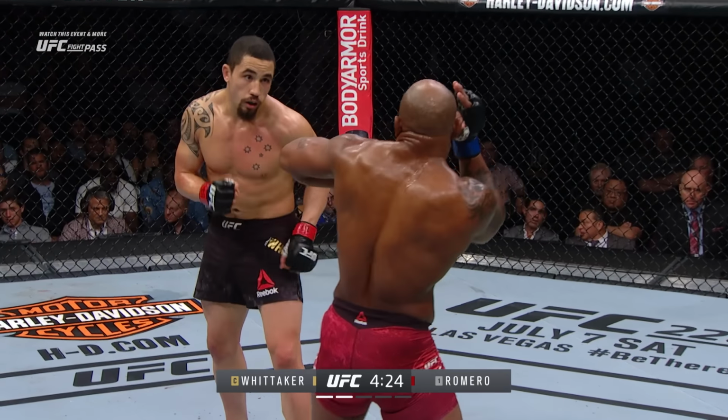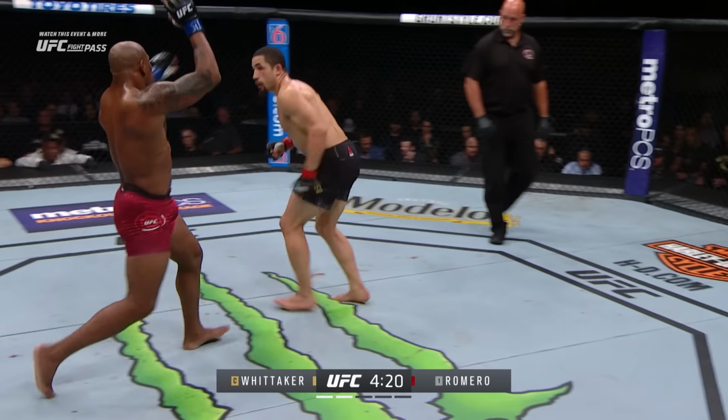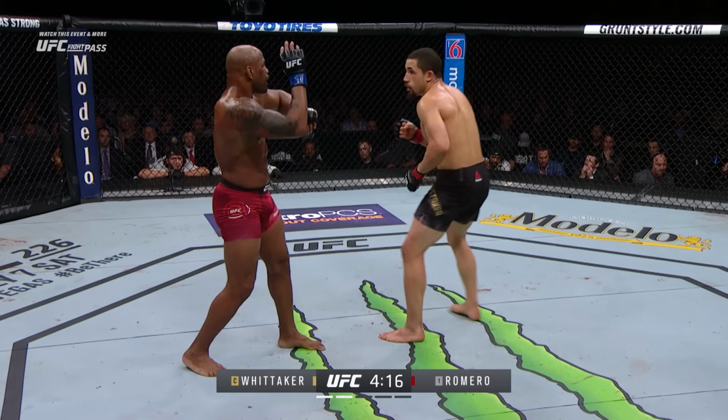Robert Whittaker keeps the pressure on, always with the jab, a little more efficient with his pacing. Yoel Romero, way more explosive, in a good and bad way.